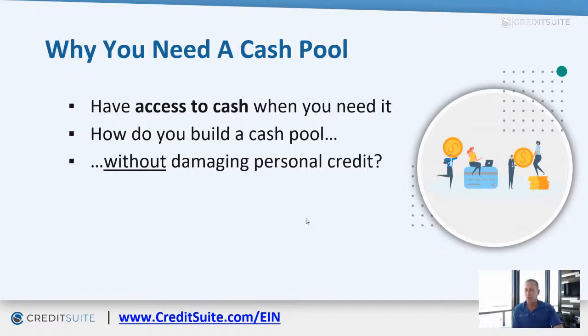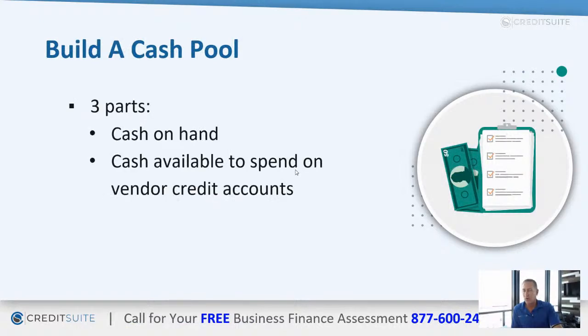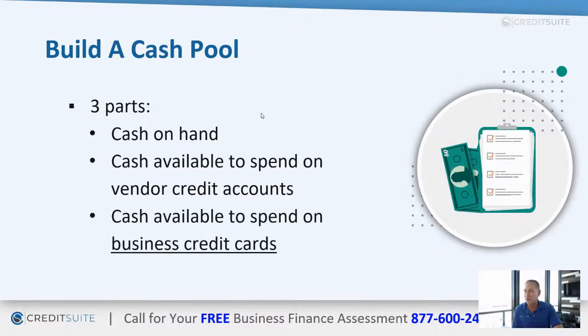This is what a cash pool will actually help you do without damaging your personal or business credit because you start going late on all of your bills. So how do you do it? Well, there are three parts to building a cash pool. You've got to have cash on hand, you've got to have cash available to spend on vendor credit accounts, and you have to have cash available to spend on business credit cards. There are a lot of ways you can get money, but these three are the best.